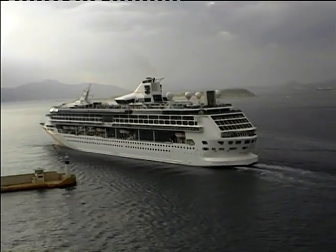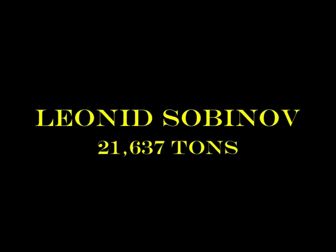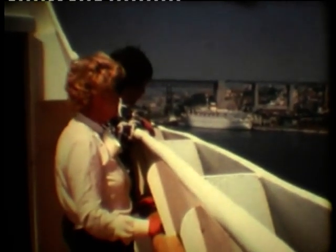Built by Chantier de l'Atlantique, cruising since 1995, the Legend of the Seas is 69,130 tons. We saw this ship earlier as the Carmania. Originally launched in 1954 as the Saxonia for Cunard, she was converted for cruising in 1962 and renamed Carmania before being purchased for the Soviets in 1973 and renamed Leonid Sobinov. She was withdrawn from service in 1999. She's seen here in Lisbon in the late 1970s.